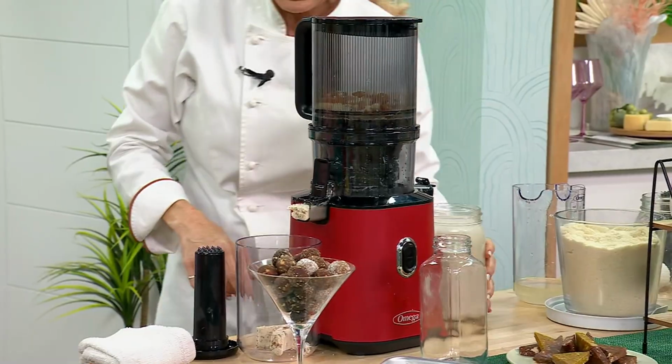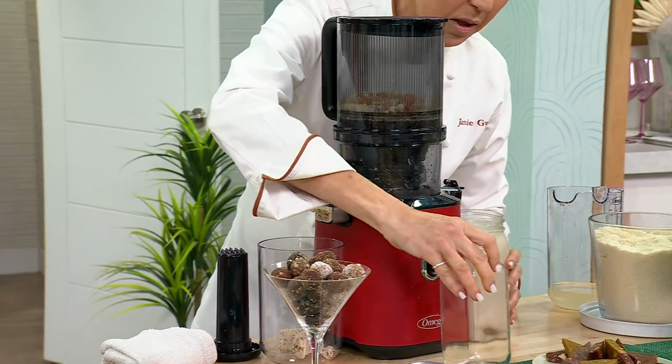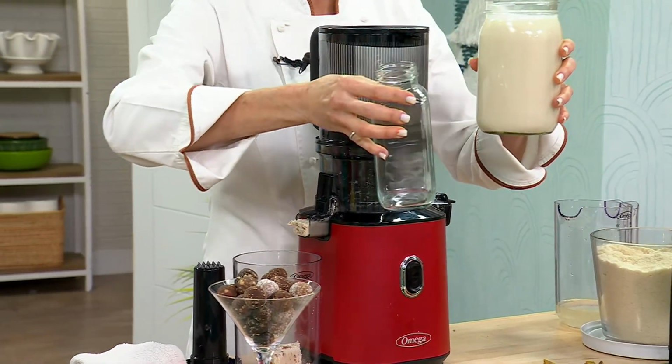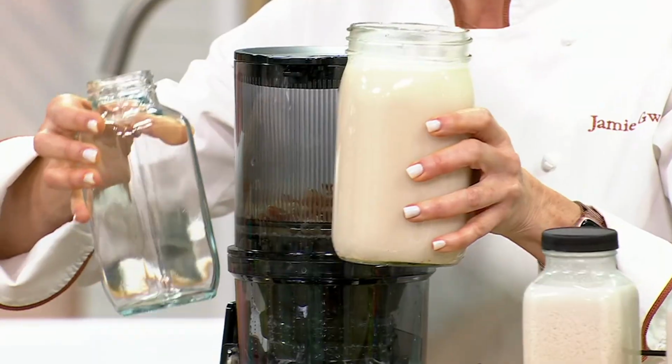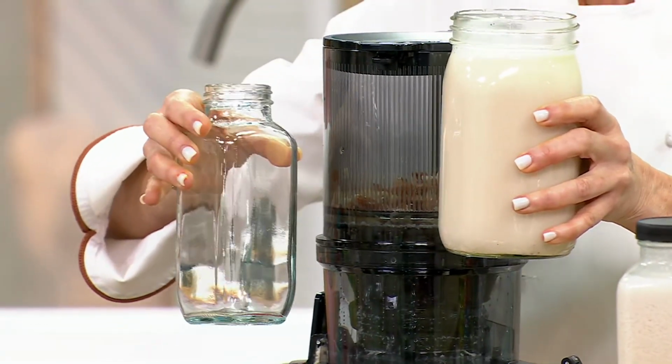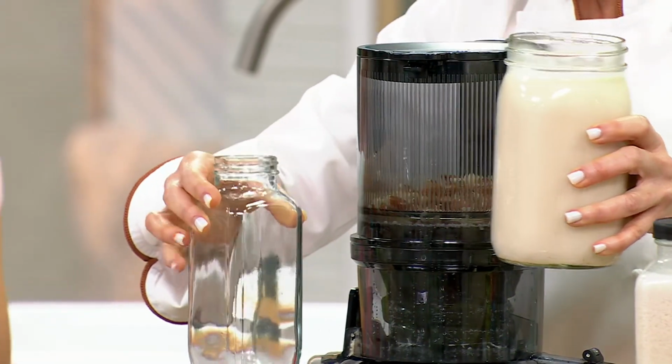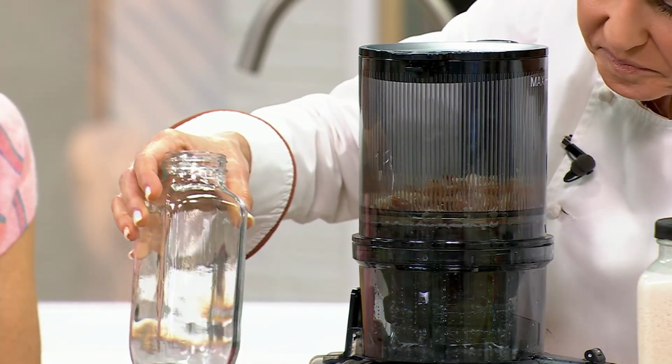But you get coconut almond milk like this, fill mason jars, fill glass jars, that is the most delicious, pure, fabulous nut milk you've ever made at a fraction of the cost. And it's pure. It's controlled ingredients.